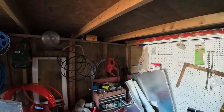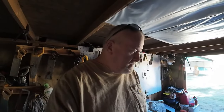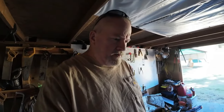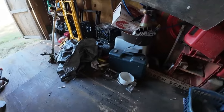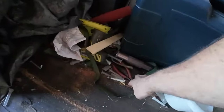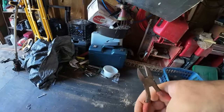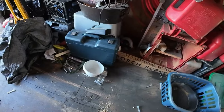Might throw a few more screws and nails into the walls. Yeah, the bottom line is I'm going to need a bigger shed one of these days, so that's something to think about. Like this old mag light. I ain't never ever going to buy batteries and use that. Hey, man, that's a good pair of tin snips right there, see? Could have used them instead of going out and buying more. Look at that bowl. Wash that out, put a salad in there. Oh yeah, I don't eat salad anymore.